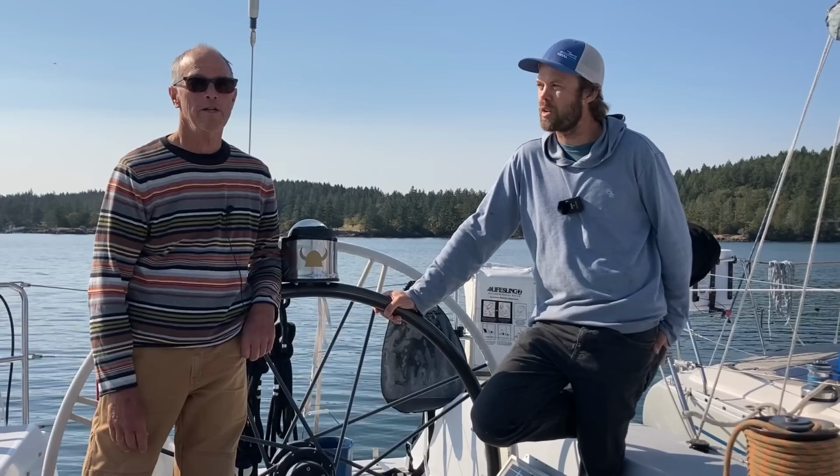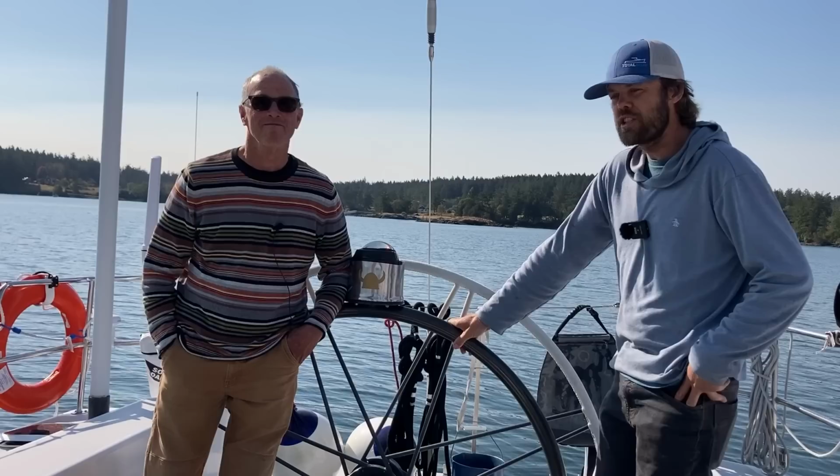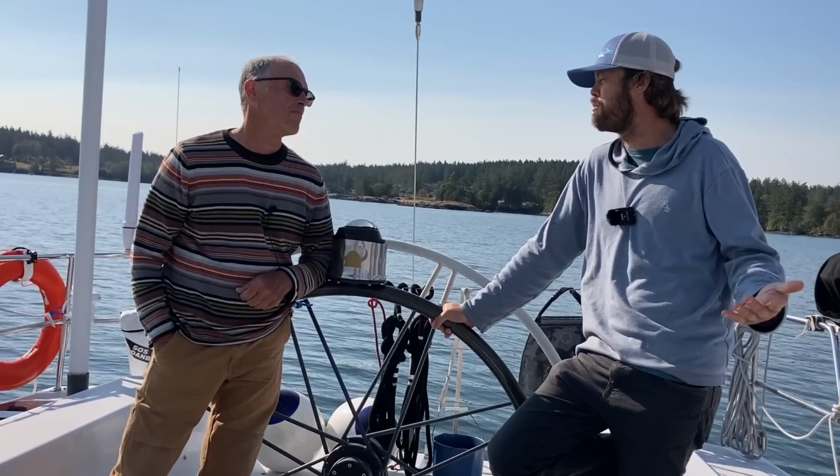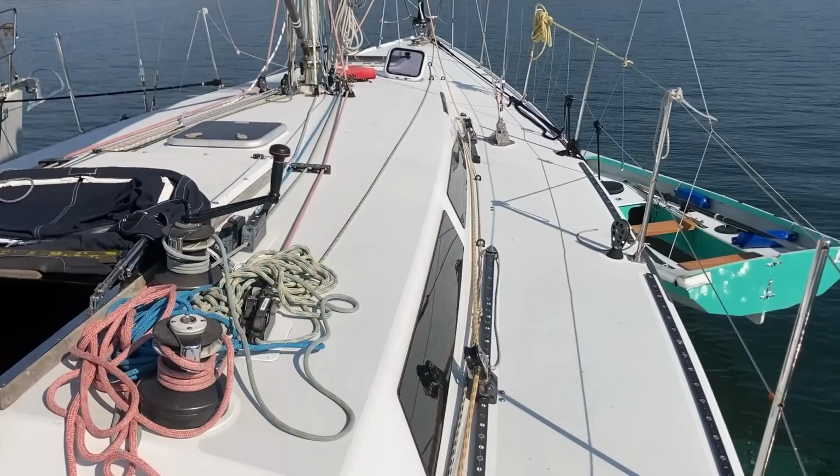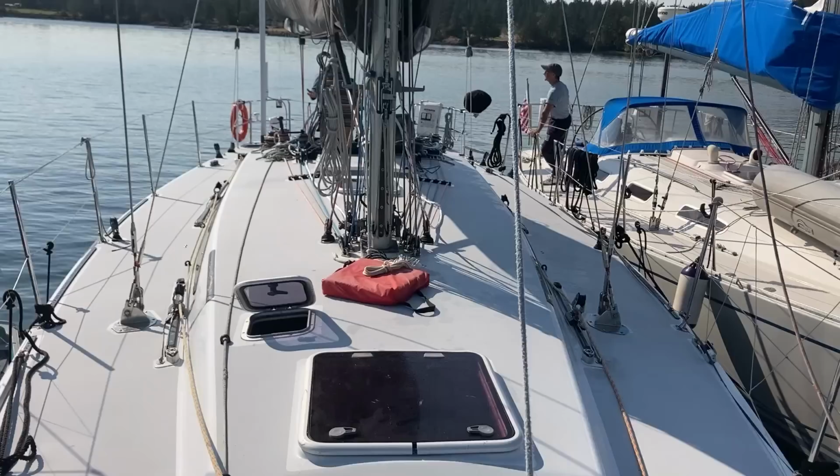Would you tell us first what your favorite part about having a cruising boat that used to be a racing boat? My favorite part is just the wide open, clean spaces on deck and down below. It's such a pleasure to be able to walk up and down the boat and not be tripping over stuff or squeezing my way around. So I just love the cleanliness and the openness.